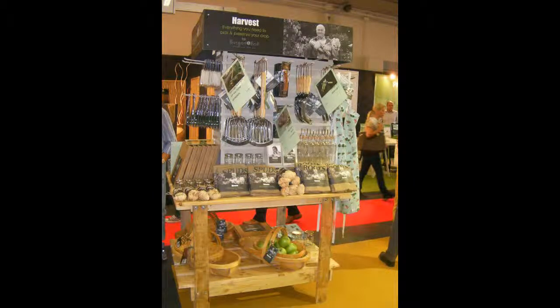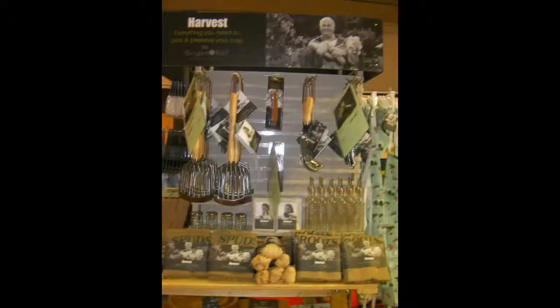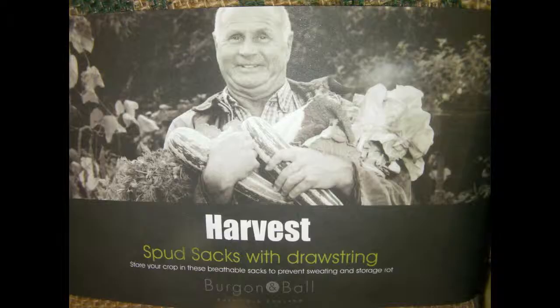And the irony is I'm going to start with Berger & Ball, which is a UK company. Why did I look at this store? It's because they're looking at personality marketing. And something we need to learn from in retailing is the importance now of credibility through personality marketing. You may say, well, what's personality marketing all about? Well, it's about this guy.